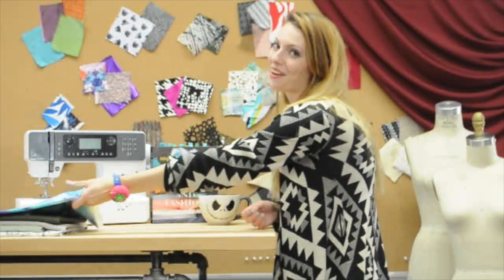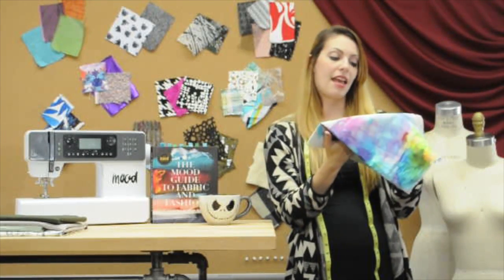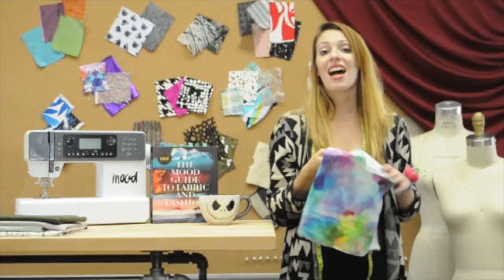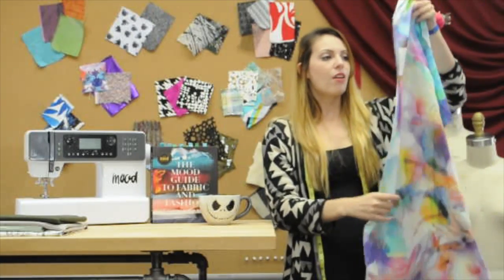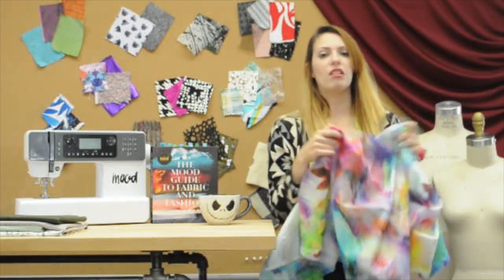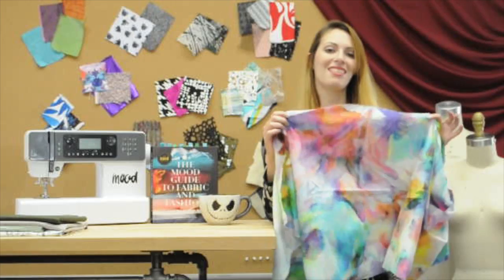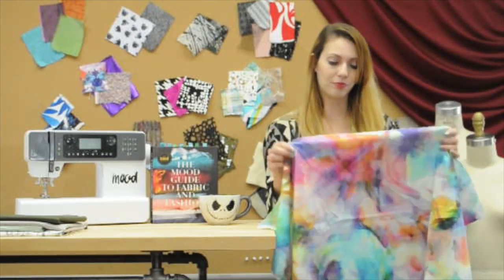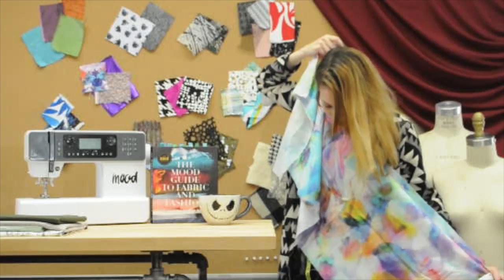This guy is a lot of fun. It's 308863. It's a tie-dye cotton print. So it's a lightweight woven, very similar to a voile, but not quite. It's not sheer enough, or as soft as a voile normally is, and it's a lot crisper, but it's not as crisp as a cotton shirting. And it's got this really pretty, fun tie-dye print to it.